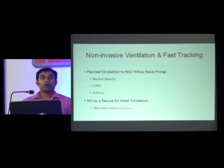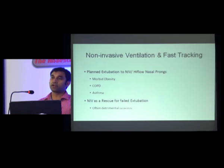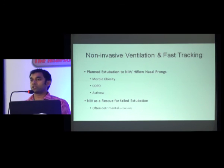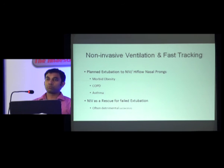Now, a major trend in intensive care is increasing use of non-invasive ventilation. And what is its role in fast tracking? The main proven subclass of patients is patients who are morbidly obese, COPD patients, or even the occasional refractory asthma patients whose spasm was settling down and you want them off the vent. High flow nasal prongs is also coming up in a big way in the post-surgical setting, so I wouldn't be surprised if they come as a part of the fast-tracking strategy as we gather more and more published evidence on that.